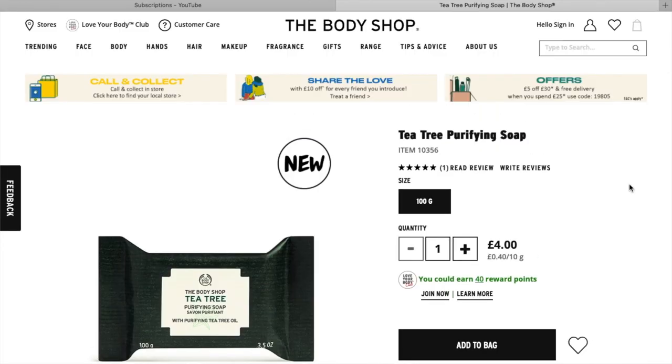Anyway, then they've got soap. It's the tea tree purifying soap. It's just a bar of soap. It's £4. I've got the Body Shop charcoal soap and that is amazing. I love that soap so much. Again, it can be a little bit drying, but it's so good for clearing your skin. It's so good for spots. I would highly recommend that one.